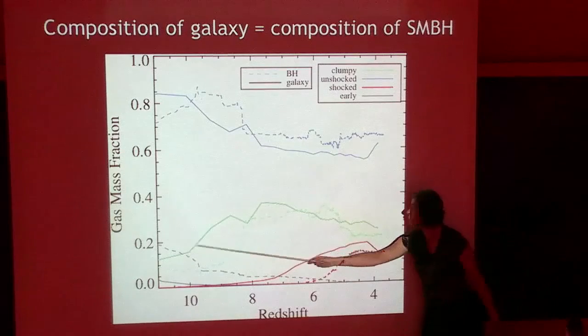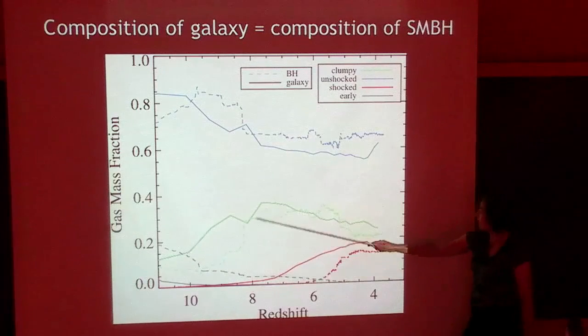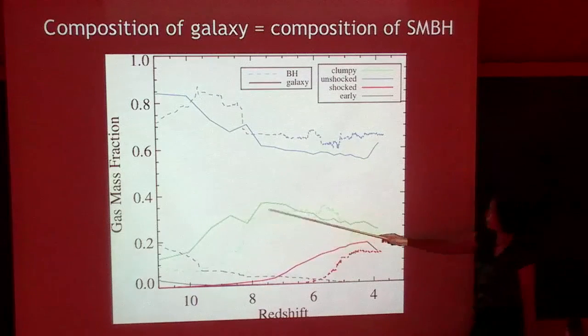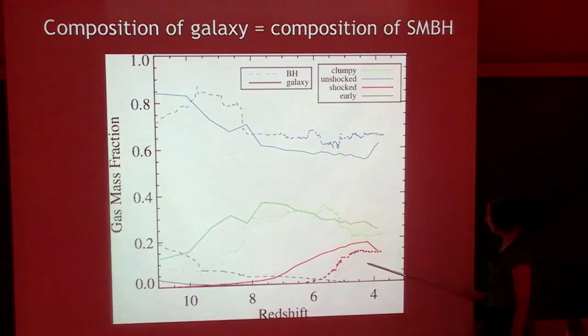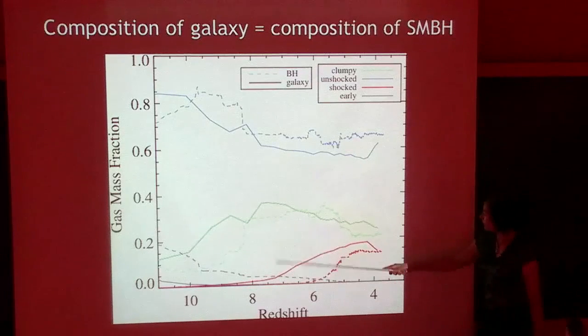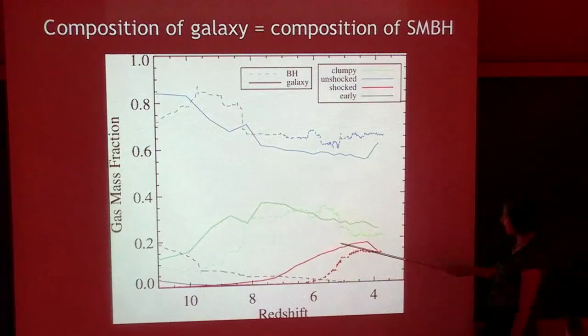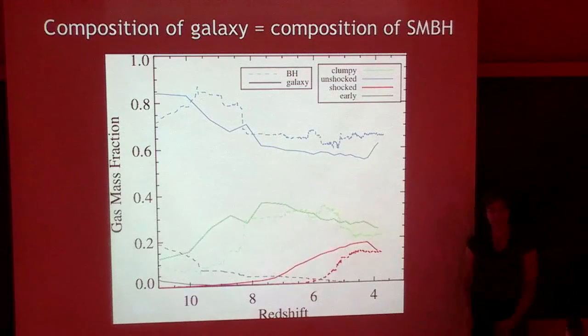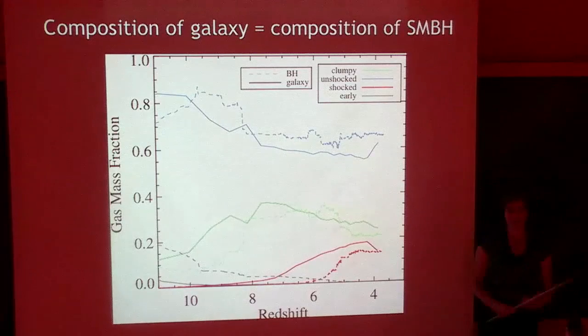And the green is our clumpy stuff. So we have some mergers that go on between redshift 10 and 8. The clumpy fraction increases in our host galaxy, and the clumpy fraction increases from the black hole. The galaxy isn't massive enough to host a shock until about here, and then we have an increase in shocked gas in the galaxy, and then an increase in shocked gas in the black hole. So basically, the black hole will eat whatever is around.